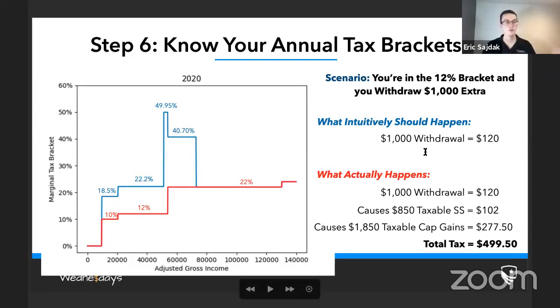Intuitively, you think, if I'm withdrawing $1,000 in a 12% bracket, I should owe $120 in taxes. Well, you do owe $120 on that $1,000 distribution. But that $1,000 distribution also causes $850 of your Social Security benefit to become taxable as well. 12% of $850 is $102. But that extra taxable income, the $1,000 and the extra $850 from Social Security, so $1,850, causes those previously 0% capital gains to now be taxed at 15%. So at 15% on $1,850, you owe $277.50.